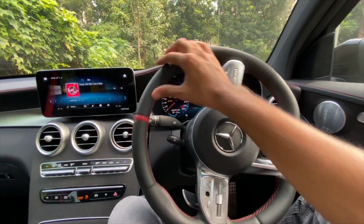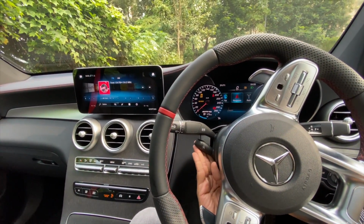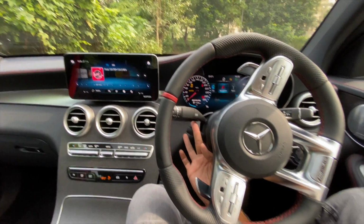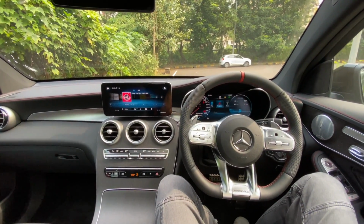The car feels fantastic. Obviously, it's got electric adjust for the steering wheel, both for reach as well as rake. The seats are comfortable, the car is beautiful, the interior feels really rad. But this is an AMG, all you care about is how is it to drive. So let's get going.